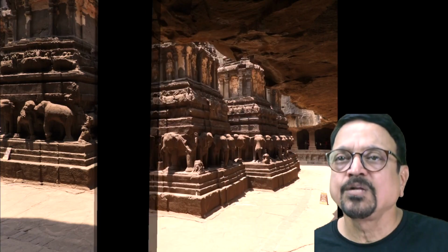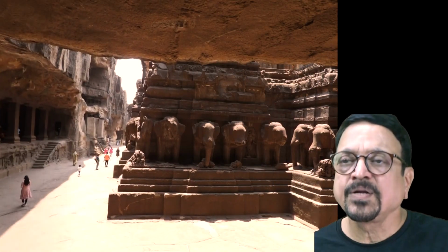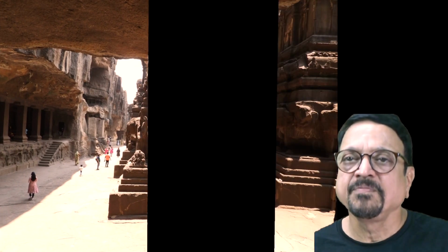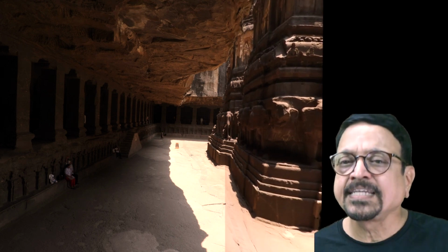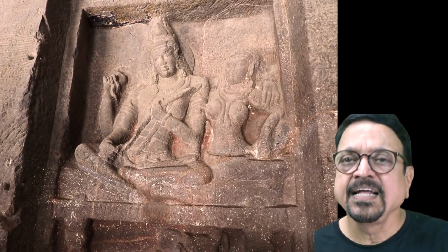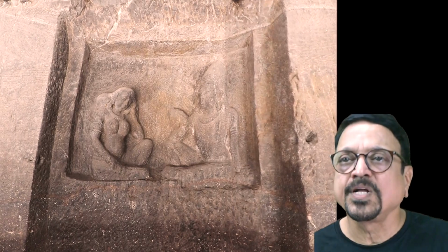This is Gajapatta, the lowermost portion, where you will see a lot of elephants. Though they are not intact, they can still give you an idea of how they were once upon a time. In earlier days, this temple was coated, not exactly painted, but totally white. Now we are seeing from the walls. We'll find a lot of deities, and there are a lot of stories.